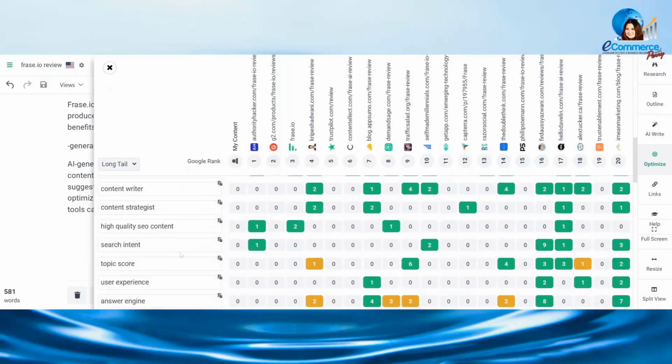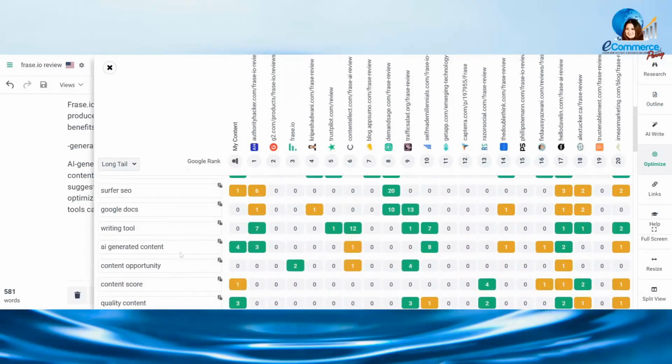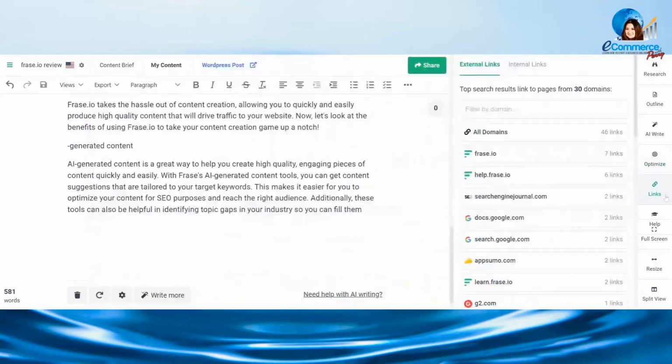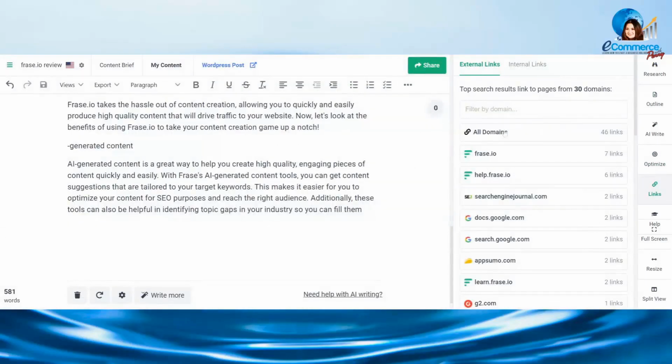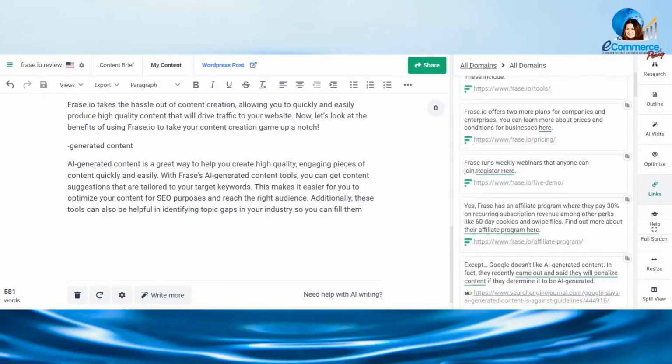You can write about all these things that they have not covered. The next section we're going to explore is links. What links is about is that it will suggest top search results, links to pages that you can add as external links in your blog article, and also internal links to other articles on your site to link to. This is also very useful.